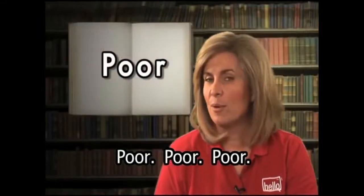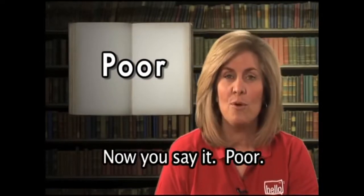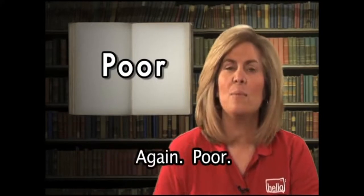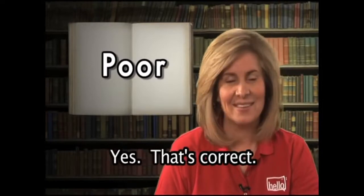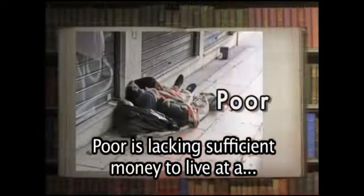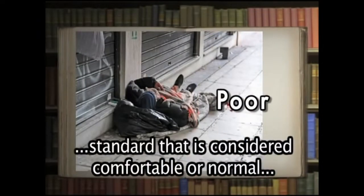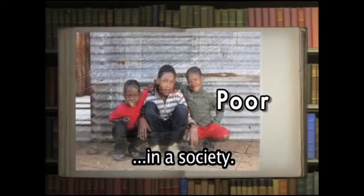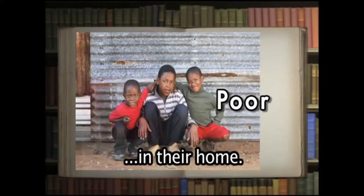Poor. Now you say it. Poor. Again. Poor. Once more. Poor. Yes, that's correct. Poor has two meanings. Poor is lacking sufficient money to live at a standard that is considered comfortable or normal in a society. The Smith family is too poor to afford a telephone in their home.